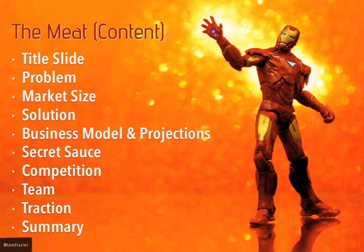Let's get into the meat, which is all the content. And later we'll talk about the way to deliver that. But the content, it's all right here. If you take one note, if you write down one thing, here are the pieces you need to cover. And these are not unique. You know, I haven't invented anything new here.